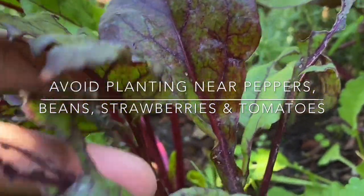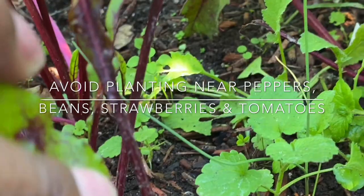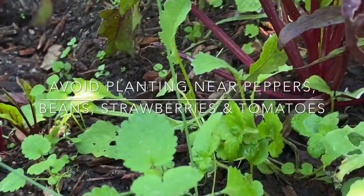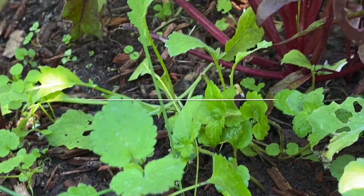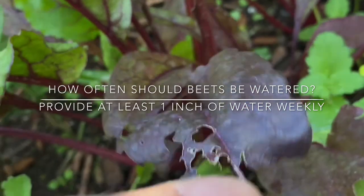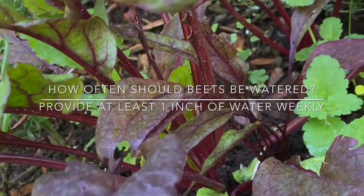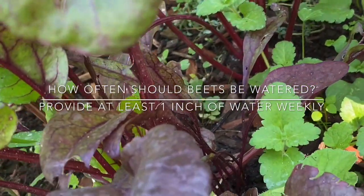I was checking on my beets and my beets are doing really good. I companion plant, so I have my beets next to my Spanish black radishes, and then I also have them with some beets, and it looks like there's a little bit of bug damage, but that's okay. I'm pretty much just looking at the overall health of the beet.